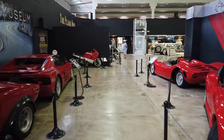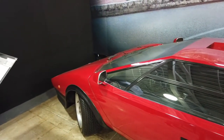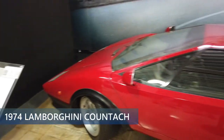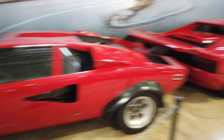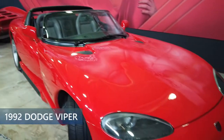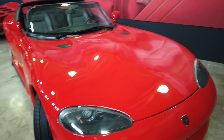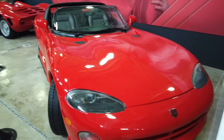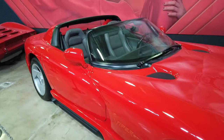We're entering the section appropriately named the Red Ladies. As you can see here, we have four beautiful, very exotic cars, all painted in a very high race red. Here's a 1974 Lamborghini Countach. To the right is a 1992 Dodge Viper. Cool story behind this one. This was actually owned by Carl Berger Dodge here in San Diego. It still has the title, original tires, original pieces, everything, almost like it never even left the showroom floor.